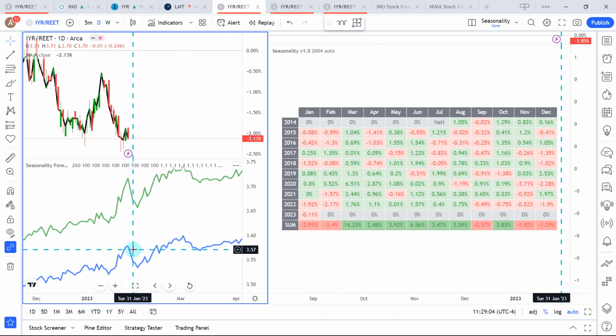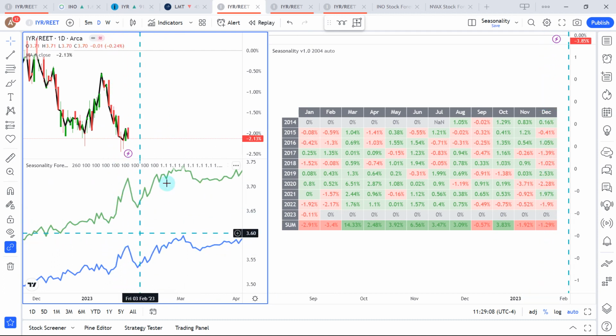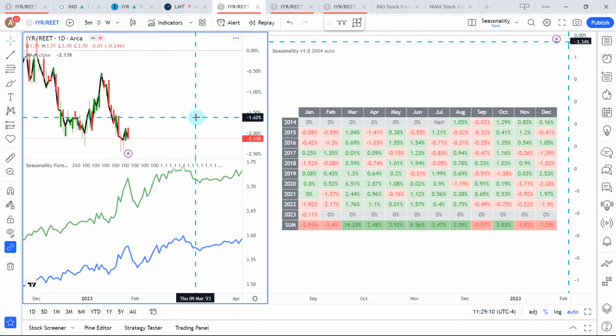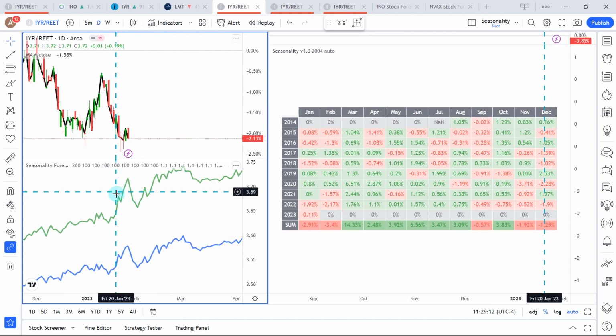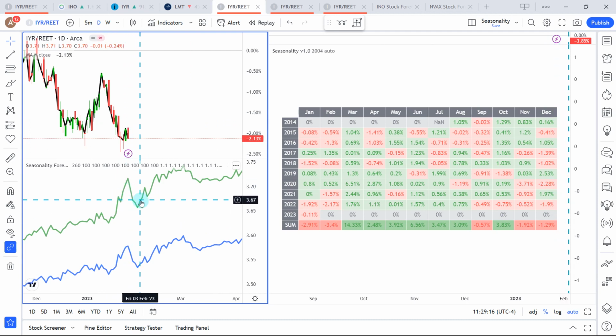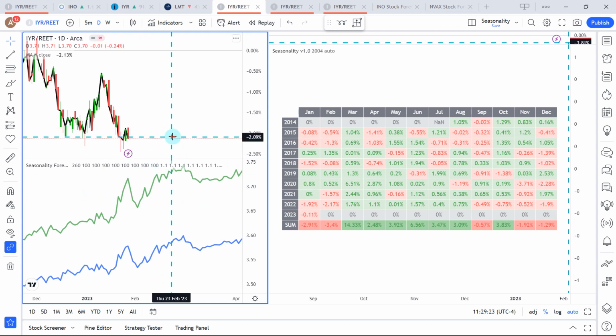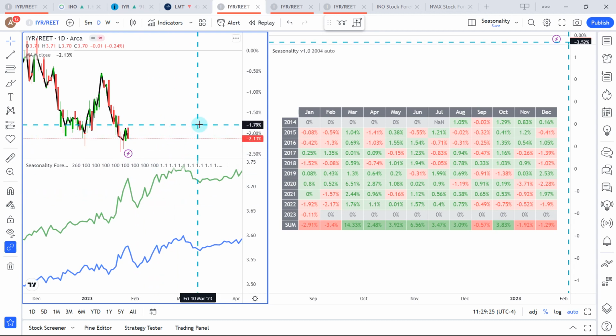Looking at the seasonality here, the seasonality is very messy. There's been this disturbance in the force, so to speak, but there is some weakness expected into early February. But then US real estate usually outperforms the globals.